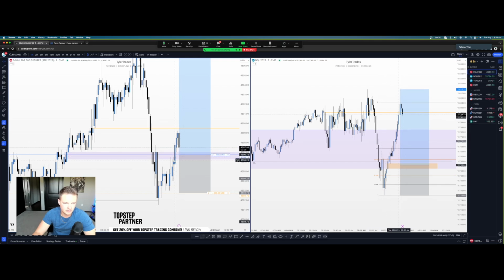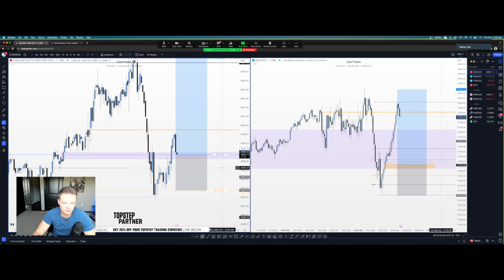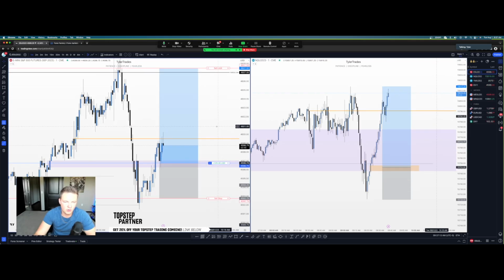And then now we've got price market structure shifting back into this range. Left a fair value gap right here. We got some volume imbalances here on the 1 minute. Price is kind of ugly here on the 1 minute, I'm not gonna lie. All right, guys, I just got triggered in. But yeah, 46.0175 is that 5 handle mark for my entry.